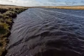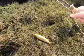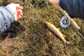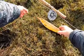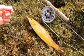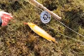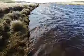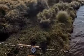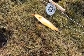I've got to pay tribute to Stanley, Uncle Stanley, for this. Look at that. Beautiful, absolutely bloody beautiful. First fish, second cast. Look at that, spectacular, on the tube fly. Wow. Look at that, guys. What a location. Wow. That was immediate. Absolutely straight away.